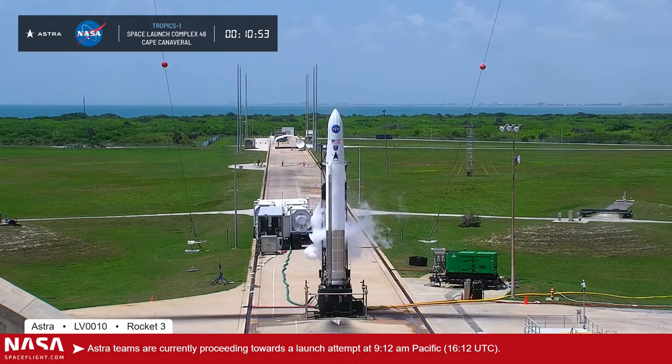All right, so as you may have just heard, we have a new T0. The countdown has resumed. Just under 11 minutes to go. The new T0 is 9:12 a.m. Pacific time or 12:12 p.m. Eastern time, 1612 UTC. The range has cleared that boat in the hazard area, and everything is now on track for launch in just under 11 minutes.